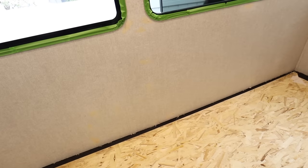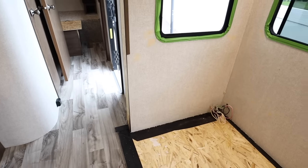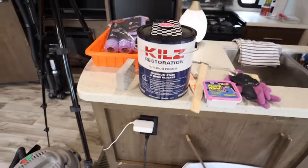I filled all those screw holes with that liquid plastic wood. It's all ready to go, sanded it all down. So I'm going to get started priming. The kids really want to help paint, so they're going to help with that.